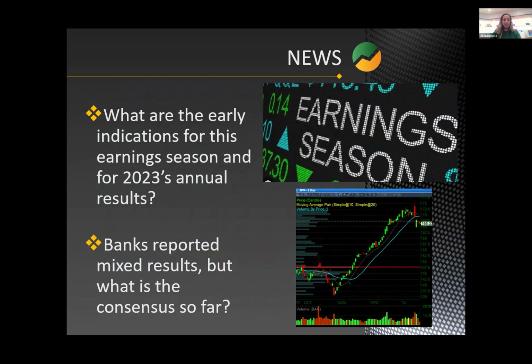Yeah, to your point, it's still a little bit early because really just the asset managers and the banks have reported. But what you can extrapolate from this is that investment banking revenue was the lowest it's been since 2012. Not a surprise. There's no deal activity. IPOs were slow last year.